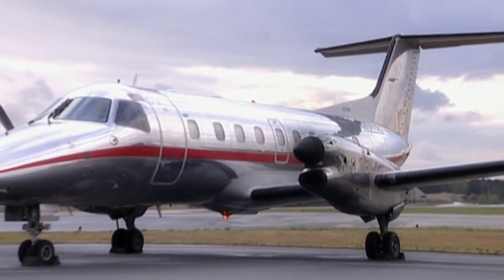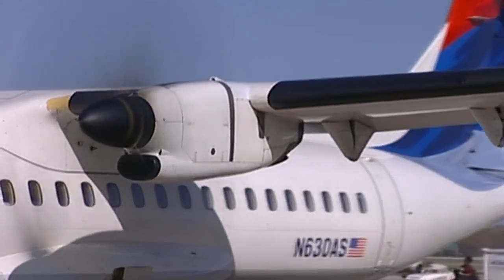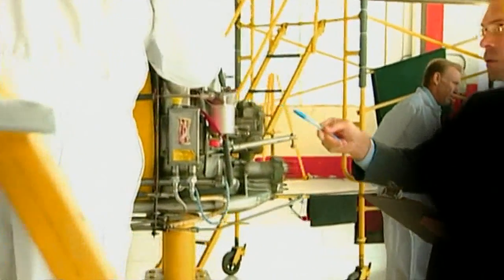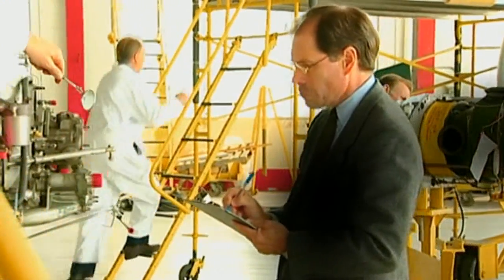Fortunately, in both cases, the aircraft managed to land safely. The manufacturer of the propeller was Hamilton Standard. Hookey and his team start combing through Hamilton Standard's maintenance records. They're looking for anything out of the ordinary.